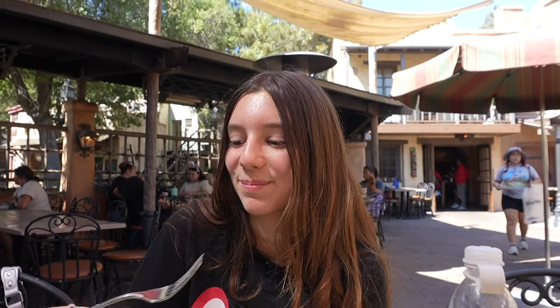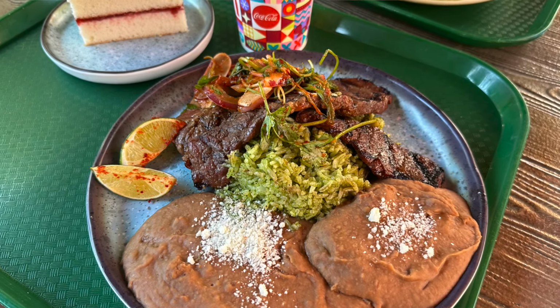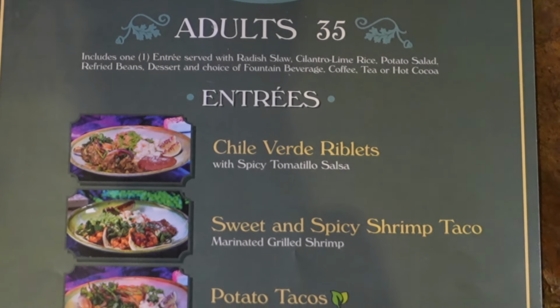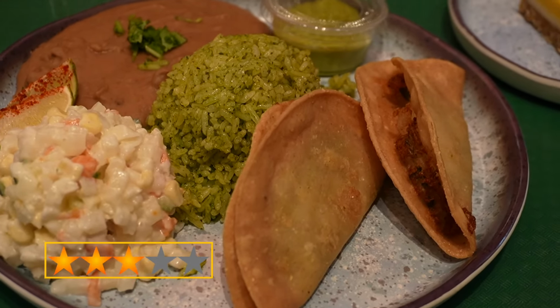Don't do that. Well, I enjoy the theme at Rancho Del Zocalo. That Mexican Southwest theme has a really fun atmosphere. The food for the Fantasmic Dining Package, not that great. Very mild, very bland. You don't get to order off the main menu. It's only select items that you can choose from for the Fantasmic Package. I thought my potato tacos were just a 3 out of 5.